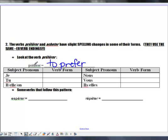here, two accents aigus. In the forms that go with je, tu, il, elle, on, singular, and ils and elles, plural, they actually have a spelling change. That second accent changes direction. Let me show you what I mean. With the word je, if I want to say I prefer, I will still use the stem and the regular e ending, but the first accent is going to stay the same and the second accent is going to change directions. So we have one accent aigu and one accent grave, and it's pronounced je préfère.